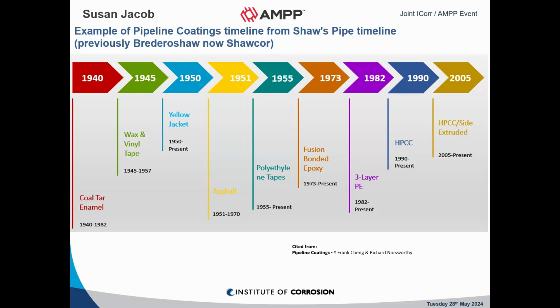Asphalt coatings, also known as bitumen, are generally derived from petroleum refineries after crude oil distillation through a vacuum distillation unit. It is generally considered a byproduct of residue of refining processes. Like coal tar, it was initially a field application and progressed into a factory application. Its application characteristics are similar to coal tar, but they are prone to stress corrosion cracking.